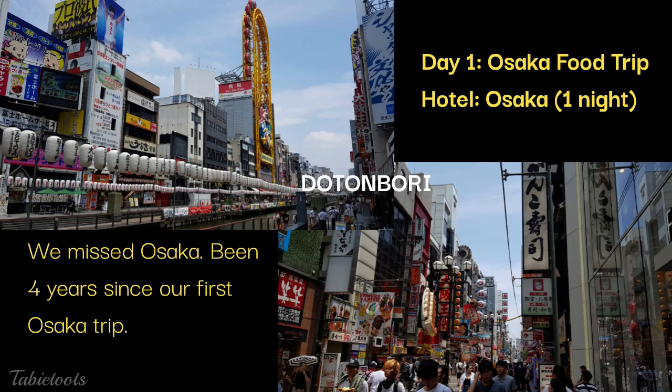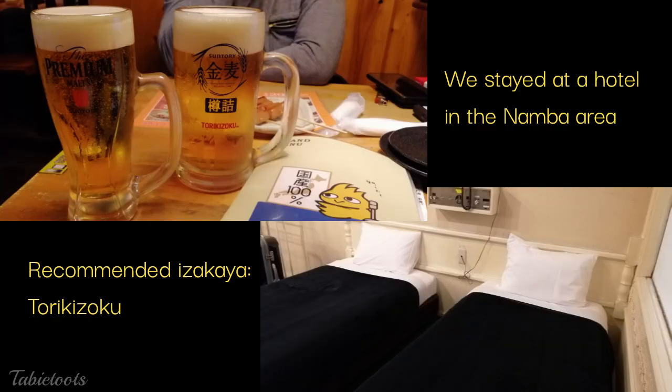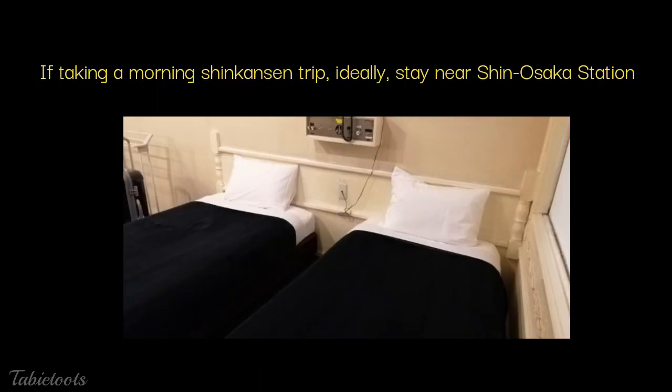We chose Osaka as the entry point because it had been 4 years since we went to Osaka, and we missed the Dotonbori vibe and, of course, our favorite Osaka foods. We took advantage of having a JR Pass to make a quick stopover. We stayed in the Namba area because we knew we would stay late at Torikizoku, our favorite izakaya at that time. But ideally, if you take a morning Shinkansen trip, it's most convenient to stay near Osaka's Shinkansen station, Shin-Osaka.